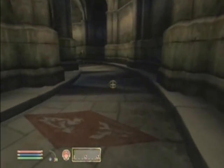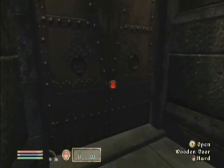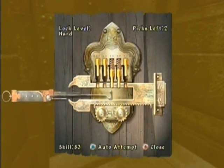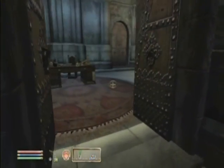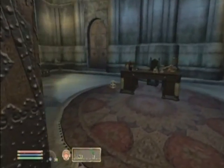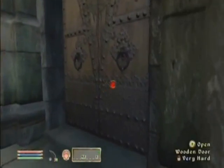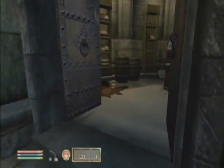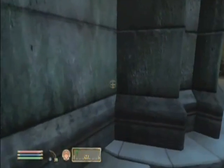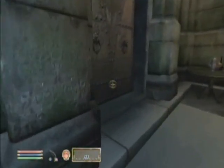I'm getting a little bit too reckless here. I need to slow down. What's in here? Now, basically, you're left on your own to figure out how to get out of here. It's just a matter of being a really good sneak, basically. Very hard lock. Aha, one auto attempt. I love it. Shit, okay, there's somebody right there. He will definitely spot us if we go in there.